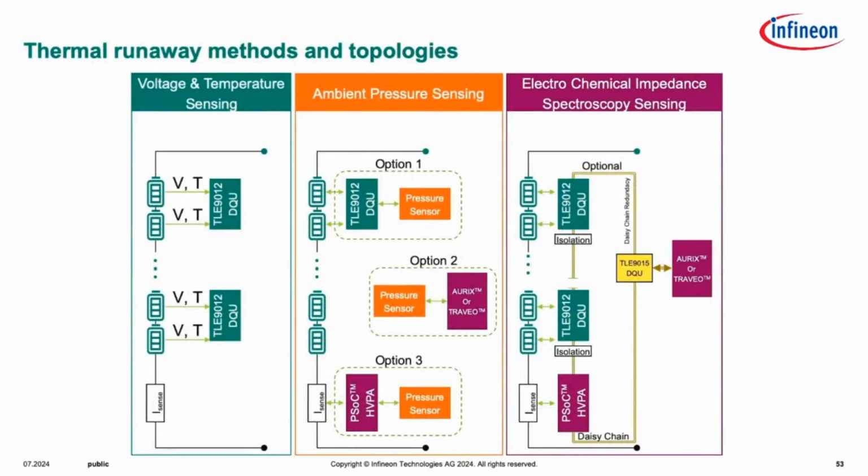So you can, for example, measure your voltage and temperature simply using the TLE9012 devices, the ambient sensing using our extensive pressure and gas sensors, and you can connect them to the different places in your battery. On the electroimpedance spectroscopy, you can simply daisy chain your pack monitoring, which is the PSOC HVPA, together with the TLE9012, and you will allow a synchronous voltage current measurement.